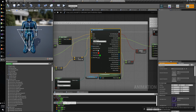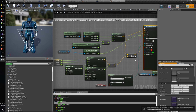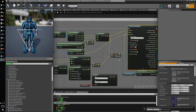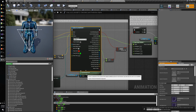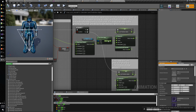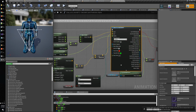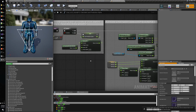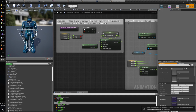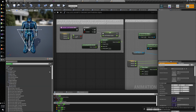Even if I see there is only one trace here. And it cannot be this one, because this trace is about he's checking where the floor is to do the animation of landing. Yeah, land prediction. So it's predicting where it is landing. So this is not calculate land prediction alpha. This is not the thing that we need. By the way, where is this? It's inside. So it's a function.